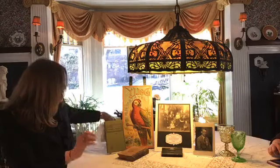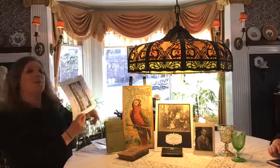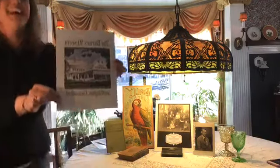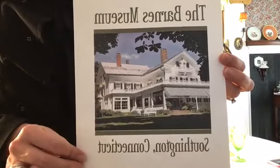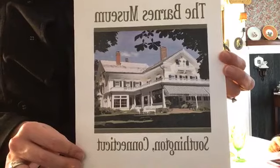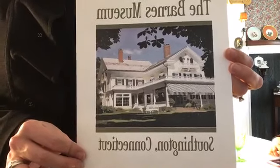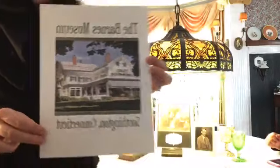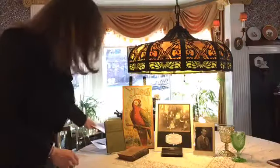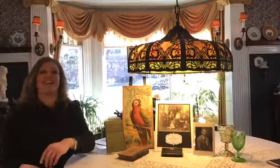So again, this is the Barnes Museum in Southington, Connecticut. And if you've never been to the Barnes Museum or if you don't live in Connecticut, this is the house that we are in right now. This is a historic house museum that was built in 1836. Three generations of the same family lived here and then ended up donating this building to the town of Southington.